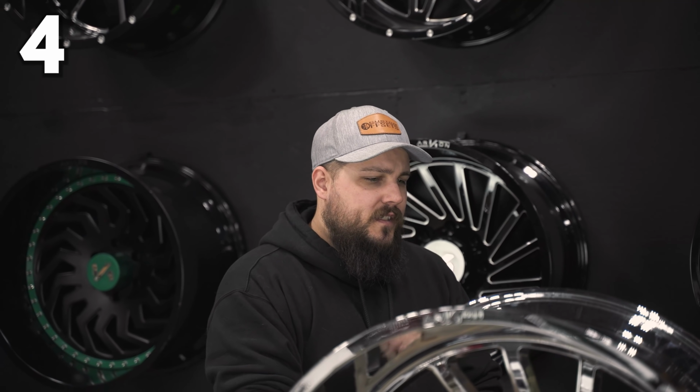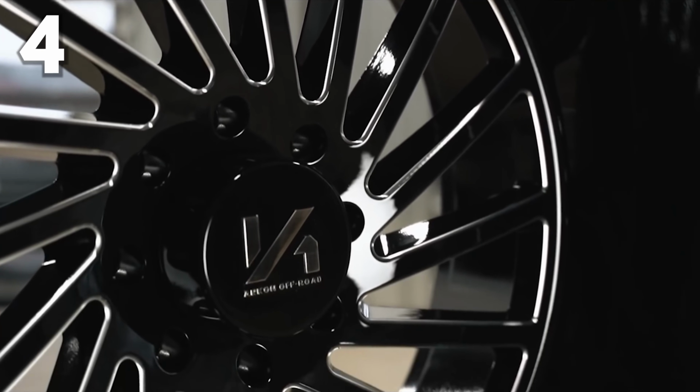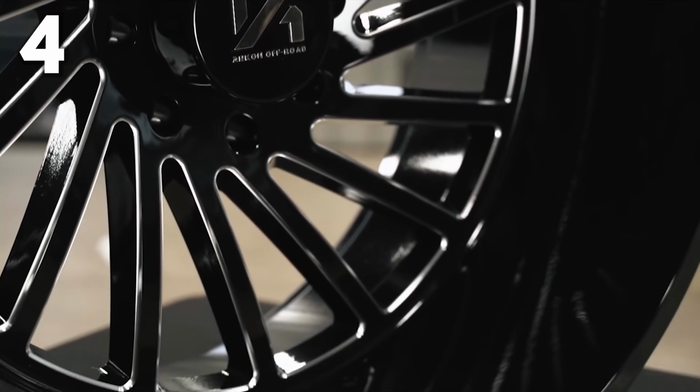I like it for all the reasons that I like the 547. Thin spokes. Exposed lugs. Yep. It's clean, pitched, simple center cap.